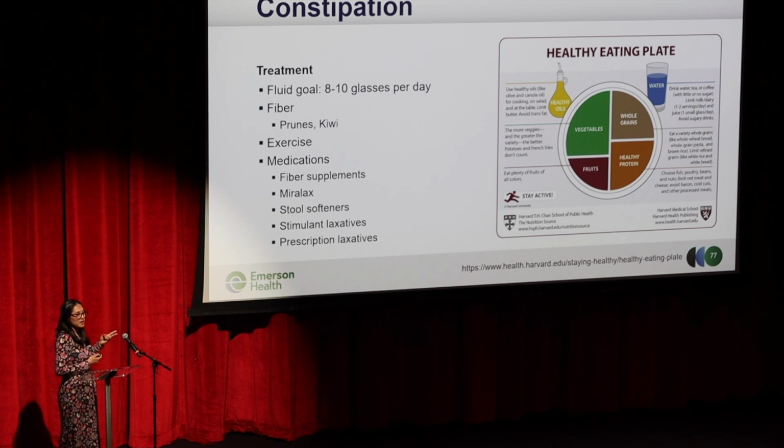The two things that I'll say, something helpful if you have a bout of constipation when you're traveling or something, prunes are super helpful. Kiwi, there's a study in the New England Journal, eat a kiwi, and it might help with your constipation. Exercise, so if you're moving, that helps your bowels move too, so exercise is super important.